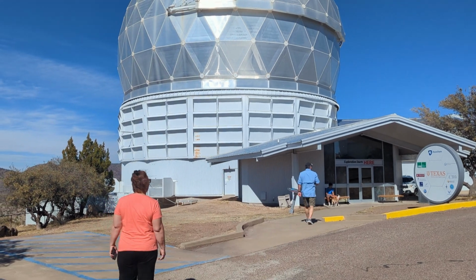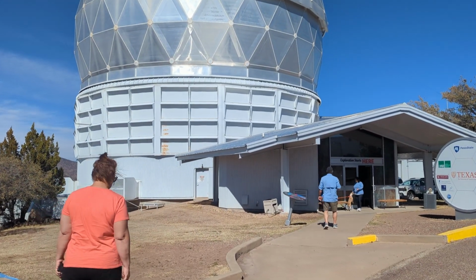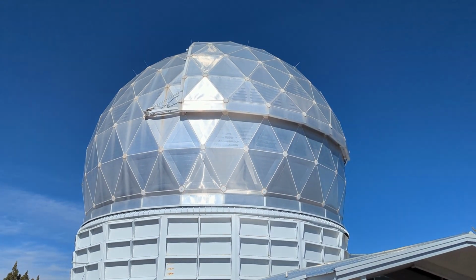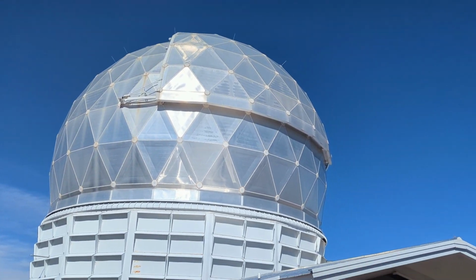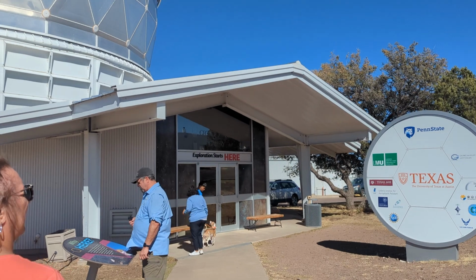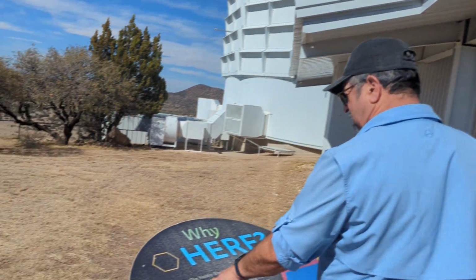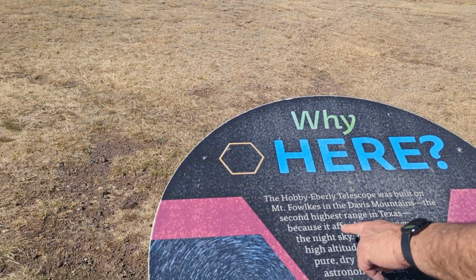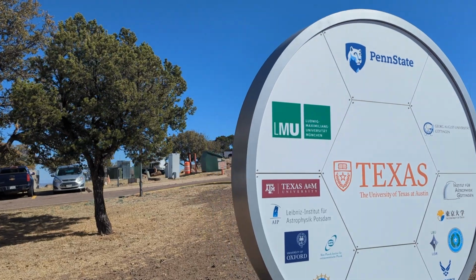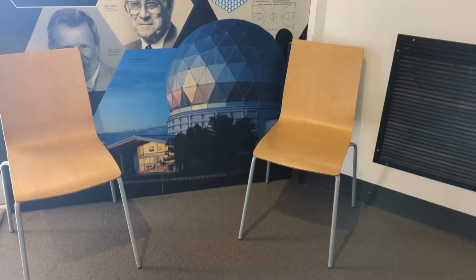This big dome right here is the Hobby-Eberly Telescope, which was built on Mount Fowlkes in the Davis Mountains, which is the second highest range in Texas. It was built here because it affords great views of the night sky. This location's high altitude, dark sky, and pure dry air offer astronomers clear, sharp views of the universe. And these are some of the institutions that use this telescope. Let's go inside.